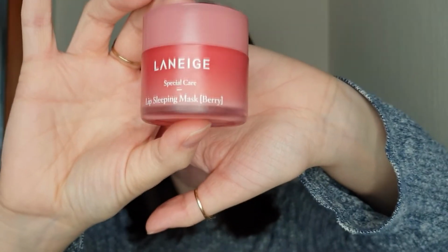The next product I'm going to talk about, you've probably heard of if you watch any YouTube at all, because it is the Laneige Lip Sleeping Mask. Now, this isn't in as convenient a dispenser as things like this or the new Moisture Surge, because it is in a tub, which means you do have to dip your finger in it.